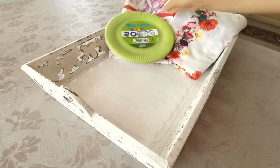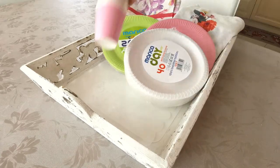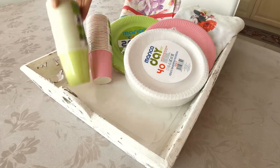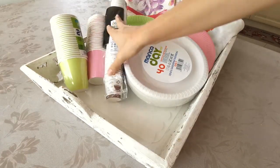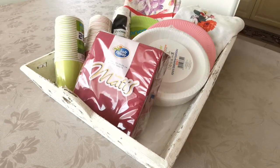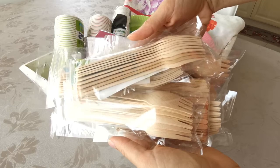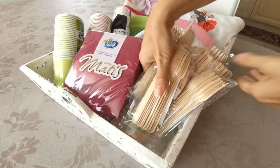And then I got some paper dishes, green and pink, and the matching paper glasses. These are smaller, they are for espresso coffee. I think it will be cool to add other colors to our palette. We are trying to reduce waste, so also the cutlery is made of wood.